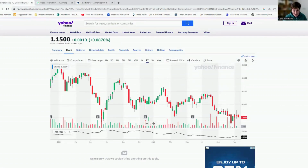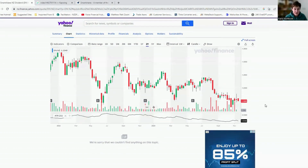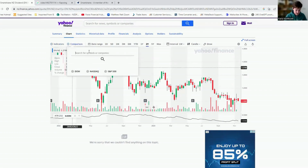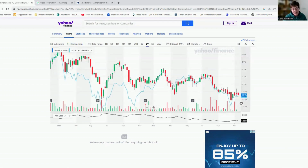No surprises. I showed you the returns on the Smart Shares website. It is still under a lot of pressure. So we will run the comparison for the New Zealand Stock Exchange over it. And on a positive note, which is really good, it is trading above the main board for the New Zealand Stock Exchange. Okay, so obviously all of those companies that are on here, they're the highest dividend yielding companies that we've got on our stock exchange on the main indices.